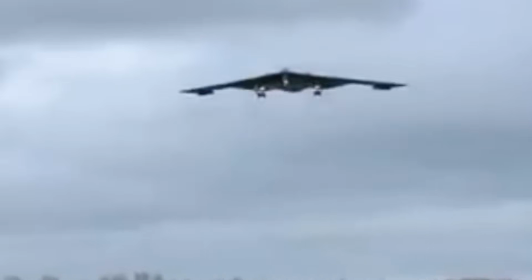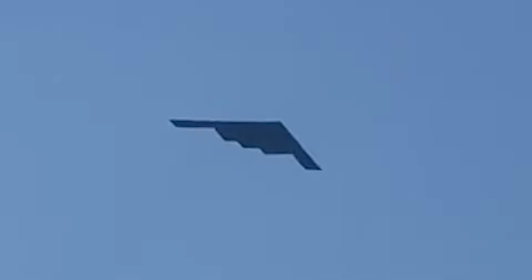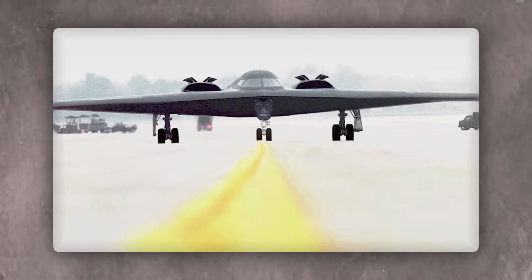B-2 Spirit. Northrop Grumman's B-2 Spirit, launched in 1997, set the standard for strategic stealth bombers in the U.S. Air Force. Known for its revolutionary flying wing design and advanced stealth technology, the B-2 is built to slip past the most sophisticated air defense systems undetected, making it a critical asset for modern strategic warfare.